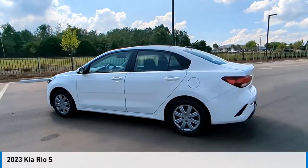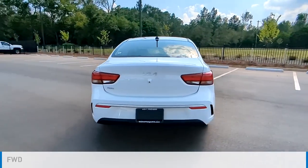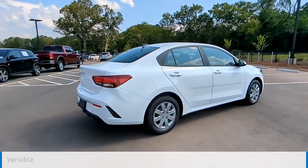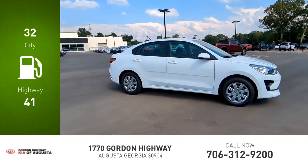Looking for the right vehicle? Check out the 2023 Rio. This vehicle is powered by a front-wheel drive, four-cylinder, 1.6-liter engine, and comes with a continuously variable transmission. Great fuel efficiency saves you money by requiring fewer trips to the gas station.